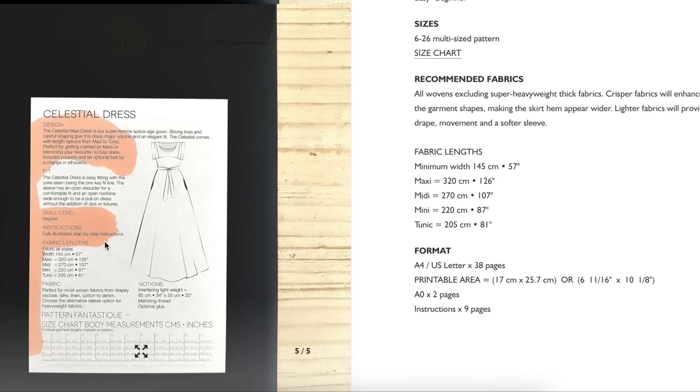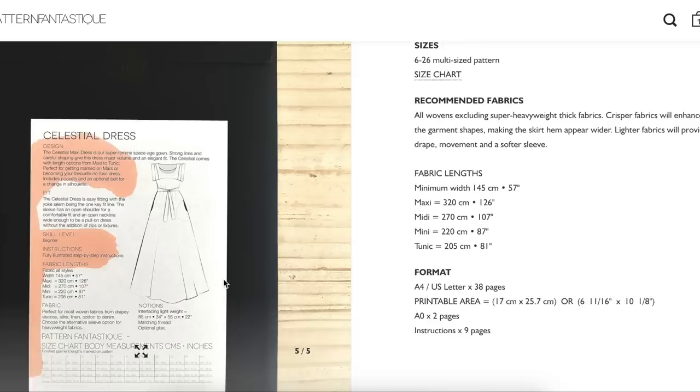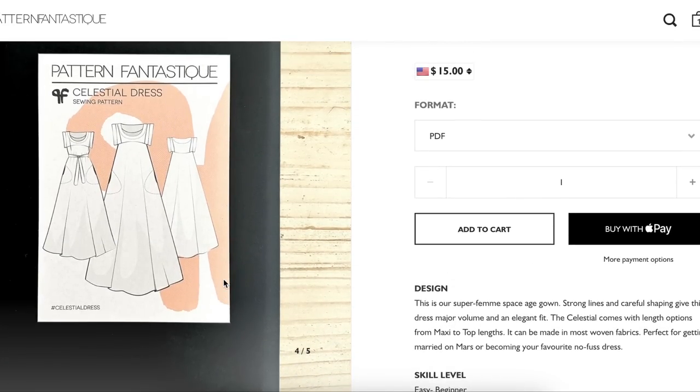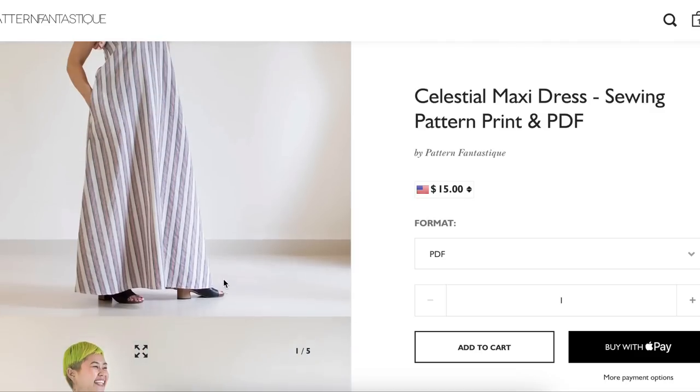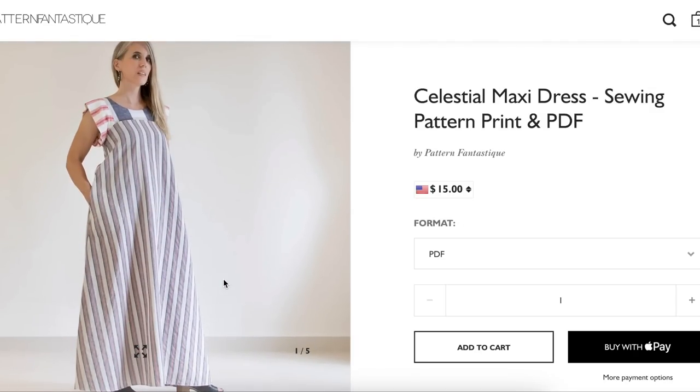Yeah, she doesn't really say or doesn't illustrate the different lengths, but you can imagine like top, thigh, knee, midi, maxi, right? I'm guessing. And then all the bodices are the same. And this one she did like print mixing. These are three different stripes. At first I thought that was a strap and I was like, wait, no. And then I realized it was all one.